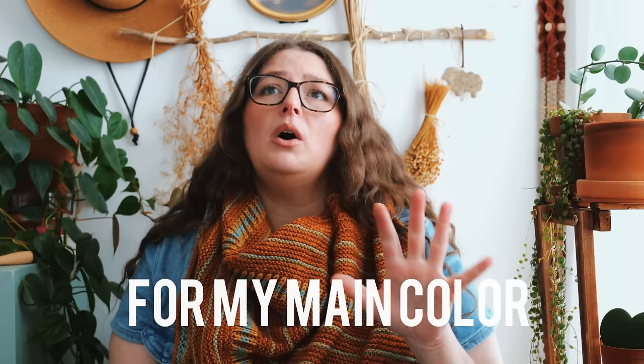This was a superwash merino 100 gram skein of DK weight yarn, and I did not need my 4th skein at all. I can't imagine anybody needing it. But that may depend on the fiber base that you're using. So I would pay attention to that. But if she hasn't changed it, I don't think that you would need a 4th skein personally.